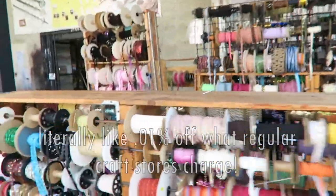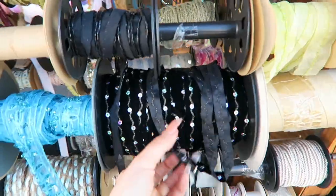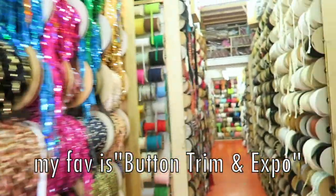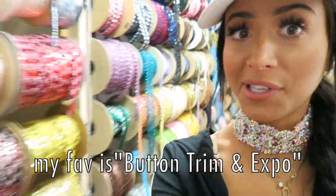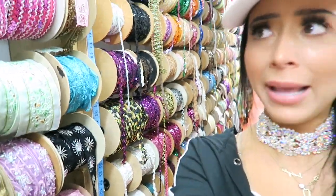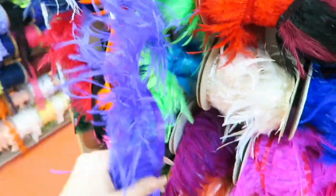Oh my god, downtown literally gives me freaking life. Wall to wall, everything you ever wanted in your whole life. Get lost in here, it's like a forest. Help. Some crazy feathers. I could get wild with these.